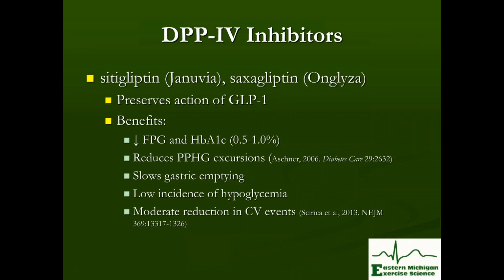Two of the main DPP-4 inhibitors are Januvia and Onglyza, Sitagliptin or Saxagliptin, and both of these preserve the action of GLP-1. And so they're promoting insulin secretion in response to a meal. Specifically, in response to a meal, GLP-1 is released, which inhibits glucagon release, which in turn increases insulin secretion, decreasing gastric emptying, and decreasing blood glucose levels. Everything we saw before. That's what this drug does. It allows GLP-1 to do all its naturally occurring functions.